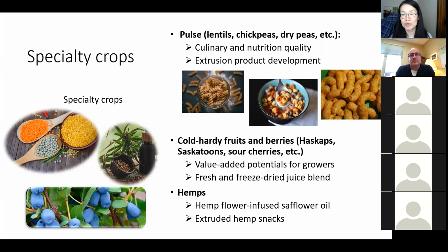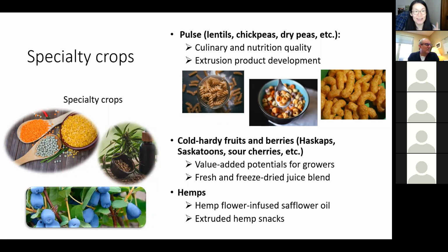The last one is the newest one. So Ravalli County Ag and Economic Development Center. John is here. We've just recently finished one small consumer study looking at the market potential for hemp flower infused safflower oil. And people are very intrigued by it. Definitely not widely, commonly acceptable because it's kind of a niche product. So we need to navigate, again, what demographics are the people that are interested in this kind of niche product. We also got contacted by stakeholders in the hemp industry who want to explore a way to develop made in Montana extruded hemp snacks. So that's in our to-do next step.